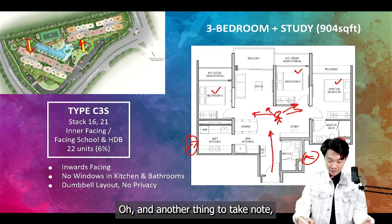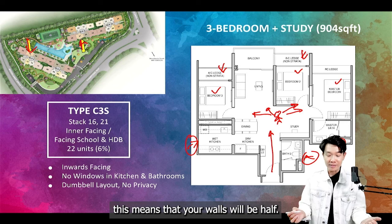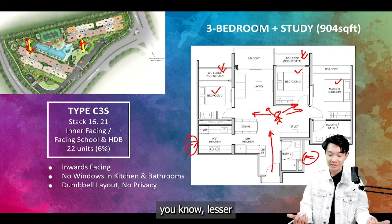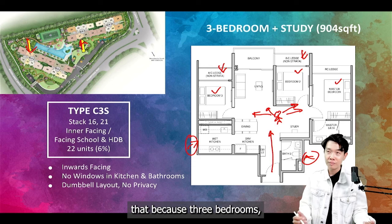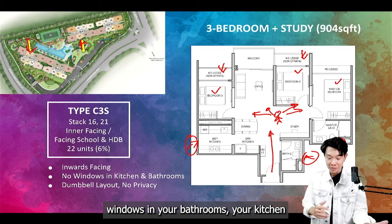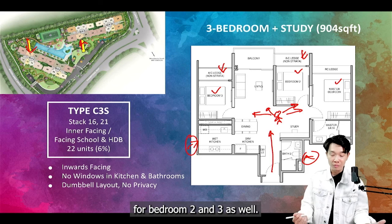Oh, another thing to take note. If you see the aircon ledge over here, outside bedroom 2 and bedroom 3, this means that your walls will be half. That also means that lesser light will be entering into your bedrooms. And that's another setback in terms of this bedroom type, because for 3 bedrooms, most people are expecting corner units, windows in your bathrooms and kitchen, and also full window heights for bedroom 2 and 3 as well.